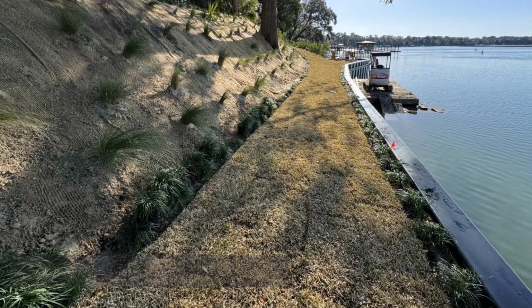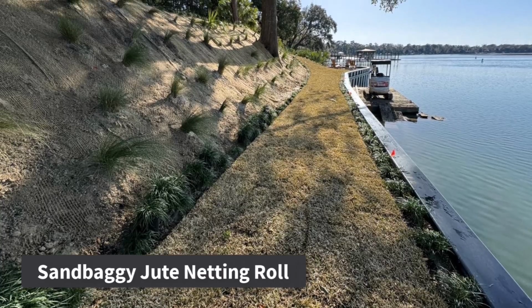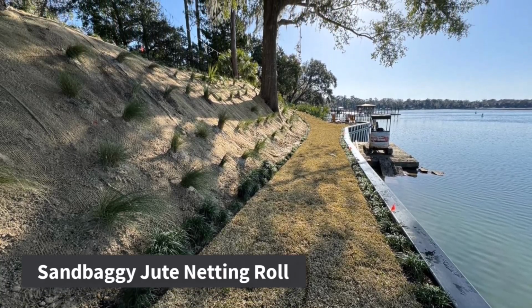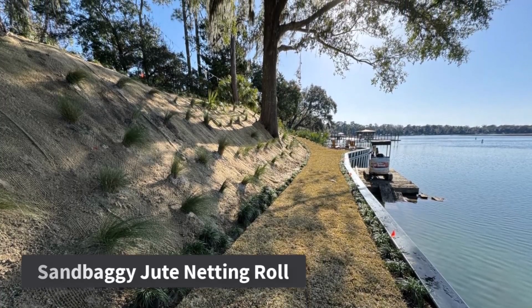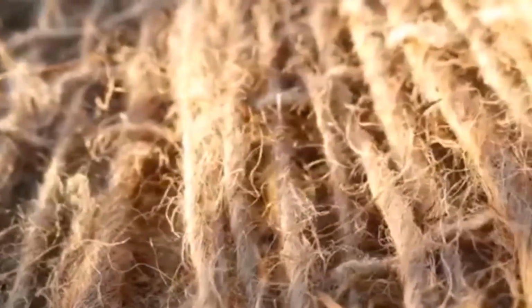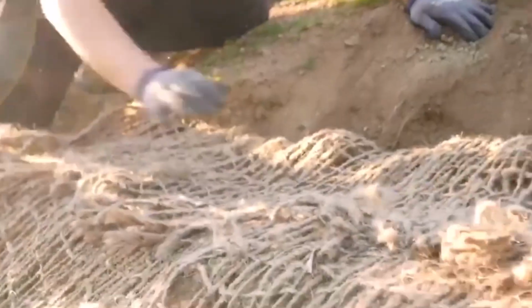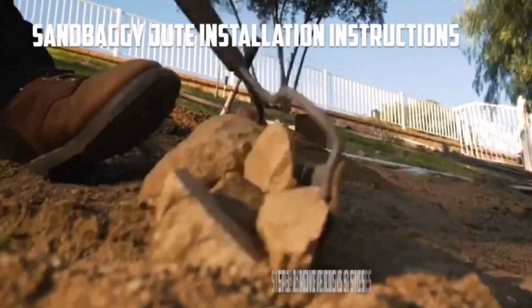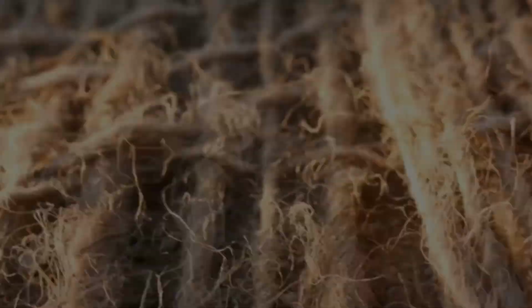Number 3. Sandbaggy Jute Netting Roll. The Sandbaggy Jute netting roll stands out as a heavy-duty erosion control solution ideal for stabilizing slopes, hillsides, and drainage areas. Designed with durability and environmental responsibility in mind, this product is made from 100% natural jute fiber. Its eco-friendly composition allows it to naturally decompose over time, enriching the soil while leaving no synthetic residue behind.